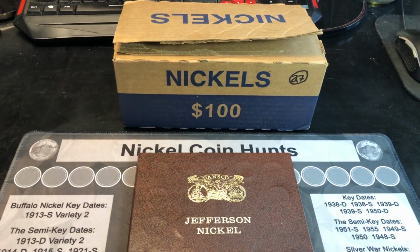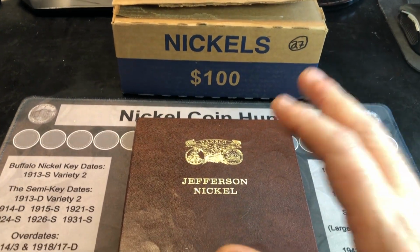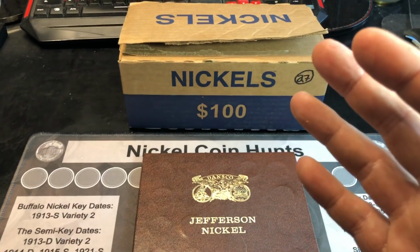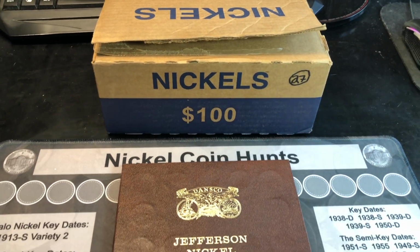I've been trying to do 2 boxes now that the album is getting more and more filled, and it's going to be tougher to find upgrades and or additions, but I had to throw in the towel and just go with a 1-box hunt this time, box 27.